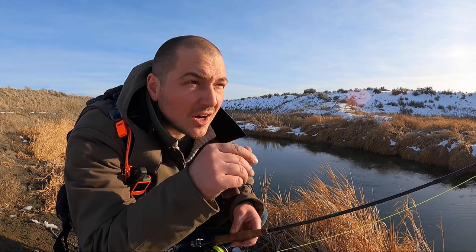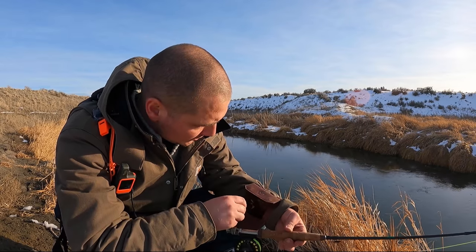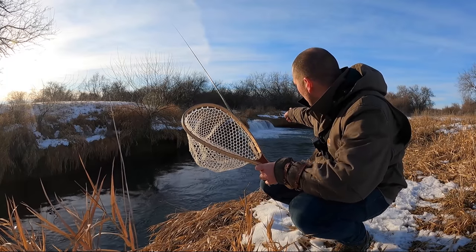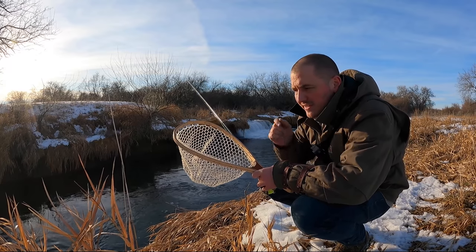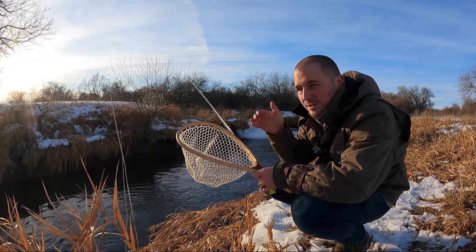Let's go ahead and just move upstream a little bit more, try some other spots. I have some other fishing gear with me too. Maybe we can switch around on the flies a bit. All right, so we're gonna try and get one by that waterfall right there. That should be a really good holding area. Whenever you guys see a little creek flowing into another creek, that's generally where trout will love hanging out because that's where the food spills into the water.